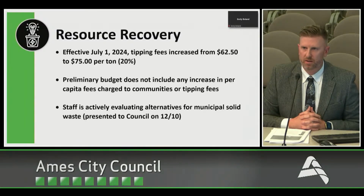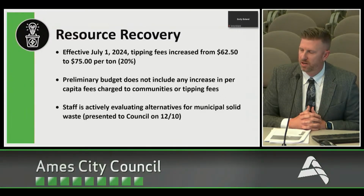At the last council meeting on the 10th of December, Brian and the public works staff presented alternatives for municipal solid waste. As we get further along in that project, there'll certainly be a lot more discussion on what that means for the per capita and tipping fees. But at this point, I believe our intention is to include some capital costs, maybe for facilities and design and land acquisition, but there'll be a lot more evaluation in terms of the impact on the finances as we move forward.